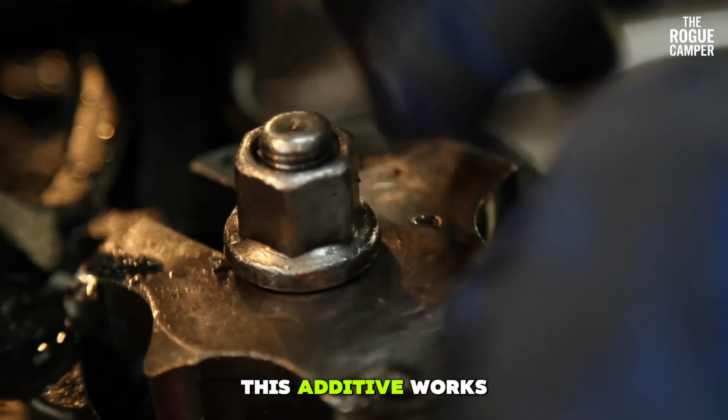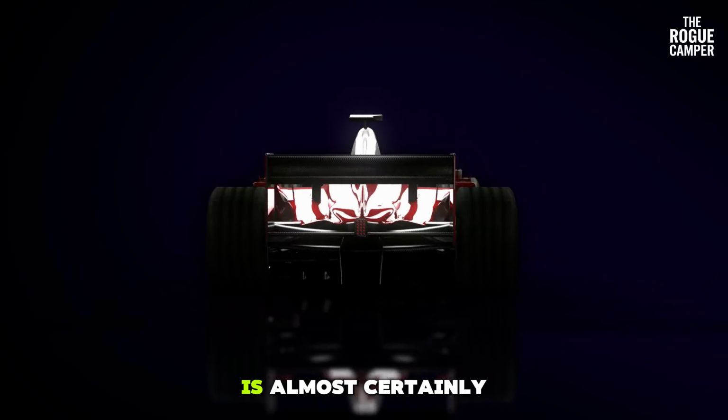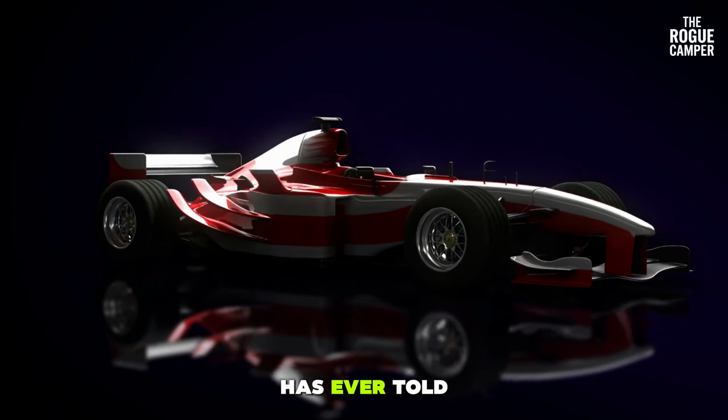To understand why this additive works, you need to understand what actually causes engine oil to degrade, because the answer is almost certainly not what your quick lube technician has ever told you.